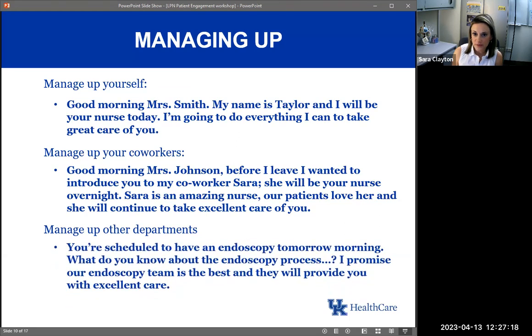And then we can also do this for managing up with other departments. So if a patient's having a procedure, if they're getting ready to have surgery, we're going to see that in their chart, and we can start to manage up those things as well. To say, "I know you're getting ready to have an endoscopy tomorrow. What do you know about that process? How are you feeling about it? I just want to let you know that team's amazing. If I was having this procedure done, that's who I would want taking care of me. So you're in really good hands." Just those little nuggets that we can sprinkle in throughout our conversations with patients.